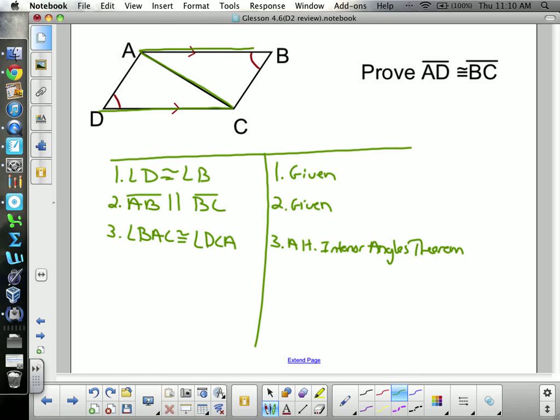So I've got that. Now I've got some congruent parts, so I go back to my givens or my picture. What else do I have for my picture? My shared side. By the way, I should mark my congruent angles in there, just 2 marks because you already had a set of congruent angles. The shared side is AC, congruent to itself, and that is reflexive.